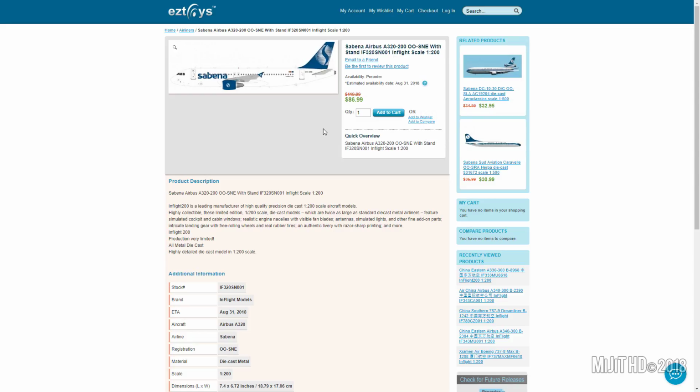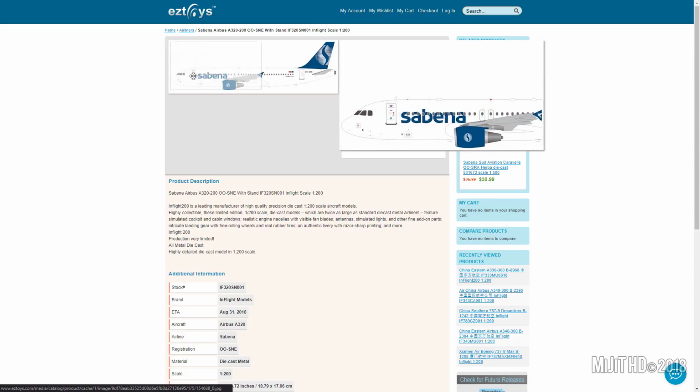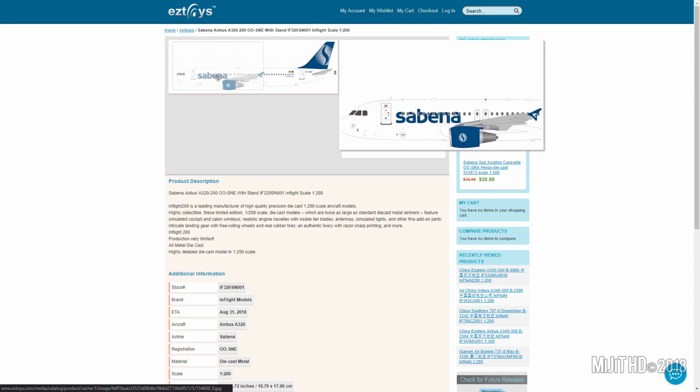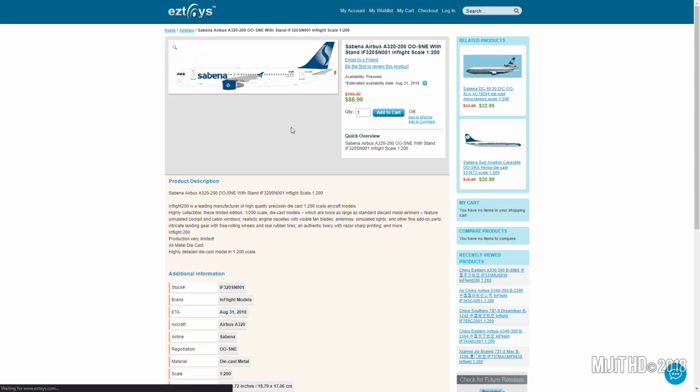Sabina A320 OOSNE. Quite plain looking liveries. Romania, yeah, that's Romanian flag, I'm pretty sure. I suspect that they were Romanian anyway.